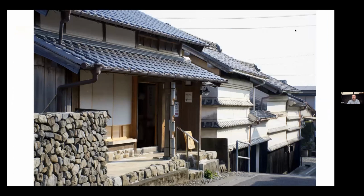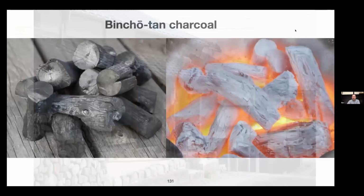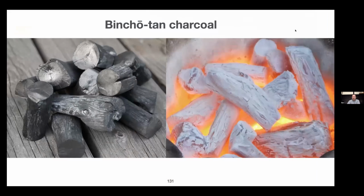The most famous of which are Binchotan charcoal. So the region around this town is very remote, and the main economic activity for hundreds of years has been the production of this very high quality, high grade Binchotan charcoal.